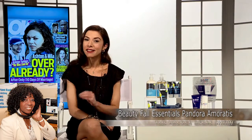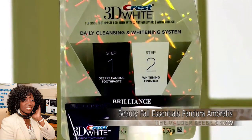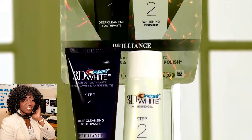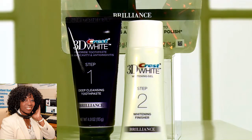Well, you know, fall is also the best time to refresh your smile, especially for those of us who like to indulge in fall drinks like pumpkin spice lattes and red wine that could potentially stain your teeth. So my new fall fave for a whiter, brighter smile is the Crest 3D White Brilliance Two-Step Toothpaste. It is the perfect addition to your daily routine. It comes in two steps because the whitening technologies are so advanced they can't combine them into a single tube.